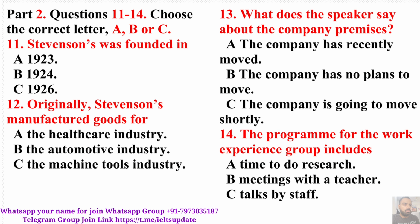Two. You will hear the managing director of a company called Stevenson's welcoming a group of work experience students. First, you have some time to look at questions 11 to 14. Now listen carefully and answer questions 11 to 14.